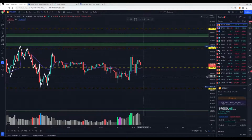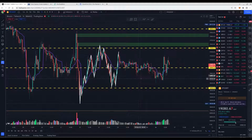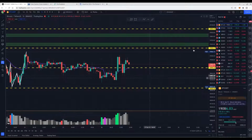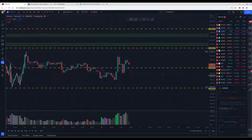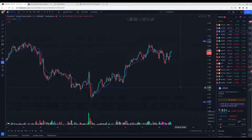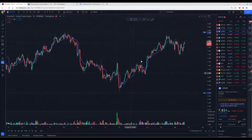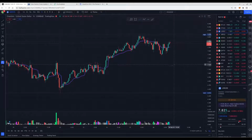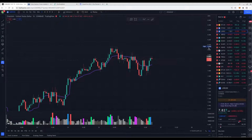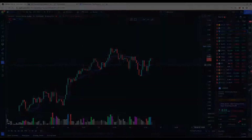Okay, so Bitcoin has been moving sideways for the last couple of days, and this might be a setup for something big happening soon. We're also gonna take a look at Chainlink today, our favorite coin. It's been moving up for the last couple of days. As you can see, almost parabolic. Is this a setup? Well, I'm gonna take a closer look at Chainlink and what to expect from this week. Stay tuned.